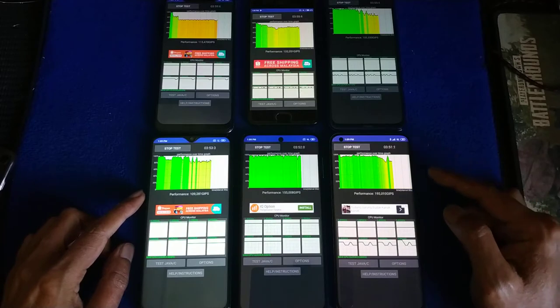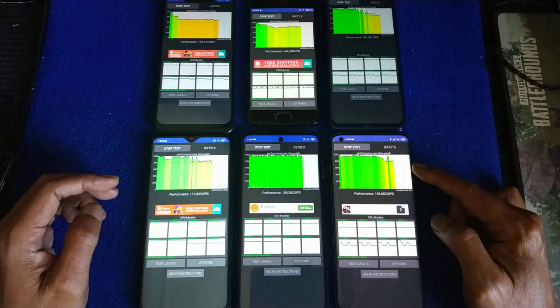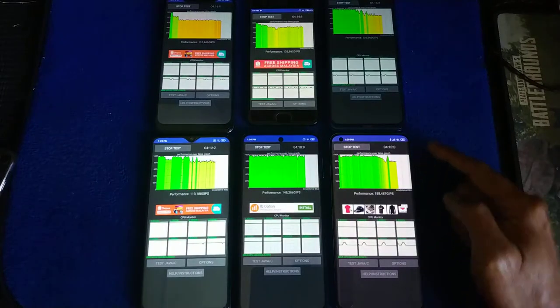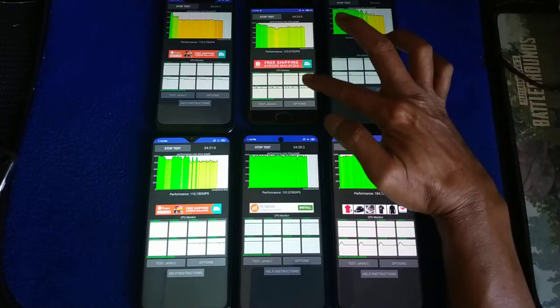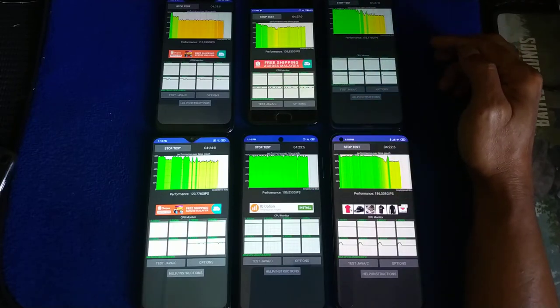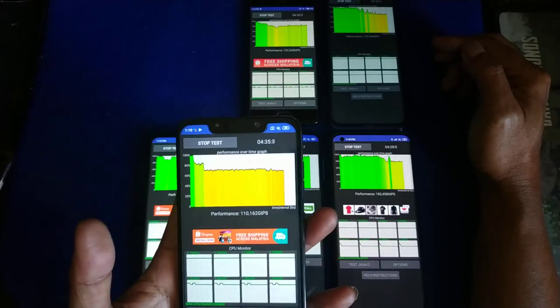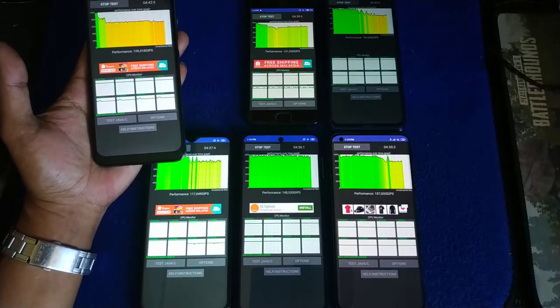Note 8 Pro dropped now. MI10 also at 80 now. Note 8 dropped to 70. MI6 80. The worst, Poco, 70%. But the temperature maybe around 30 plus.